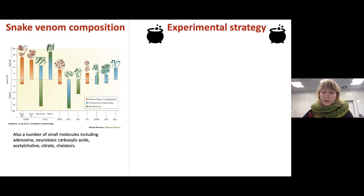So what's my experimental strategy? To look at which snake venoms are insecticidal and the particular component of snake venom that is insecticidal. First, we did a high throughput assay, which I'll explain in more detail in the next slide, and tested a range of 24 venoms on early stage larvae of insecticide resistant and susceptible Aedes.